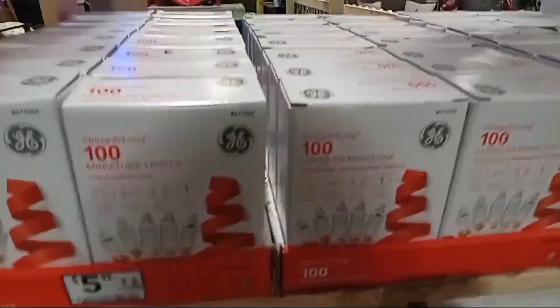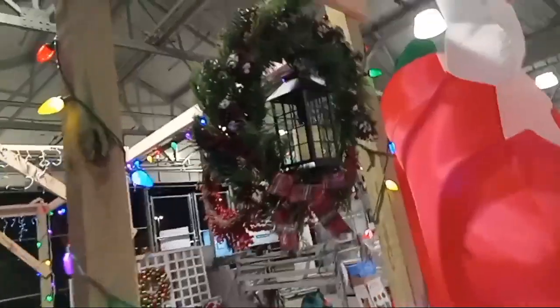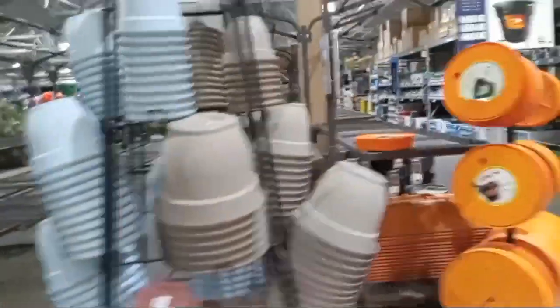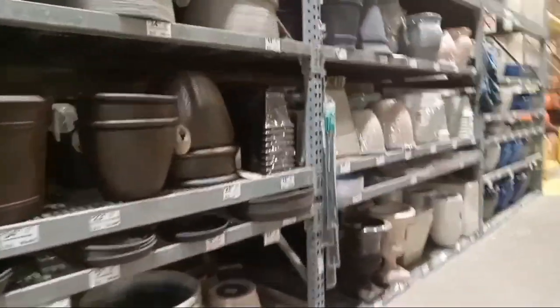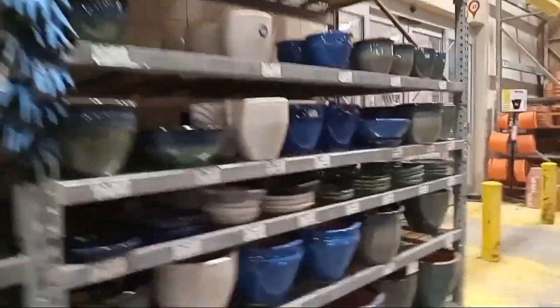We got some more lights and stuff out here. More garland. This one has a candle. That is so cool too. And hanging on your front door has a little hanger for your front door. And they got some flower pots for your plants. I'm gonna have to do some replanting on some more house plants. Get them a bigger pot to live in.